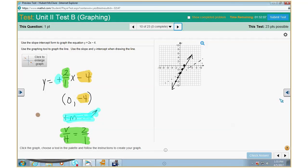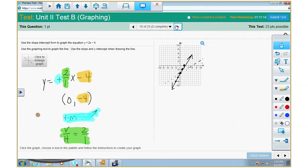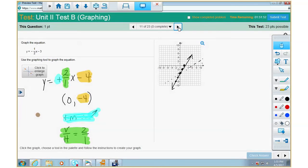See, everybody has the assumption that vertical means up. It can be down. Okay, next one. Graph, which method? Any method, because it doesn't give you a method. It just says graph. I would use this method. Yep, so let's do it. I want to do this one with the third method, because it's got a negative and everybody messes that up.